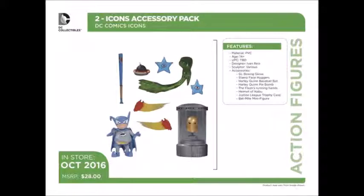So, we then have the Flash running hands, which is rad. Which is basically the same hands we've seen, although the way it joins looks different there. And then it's got the weird whoosh effects on the bottom there. You don't need to describe them, man. They're giving me pictures up on the screen. I know, but still. Then we have the helmet of Naboo, with the Justice League trophy case. Looks pretty cool, which is good.